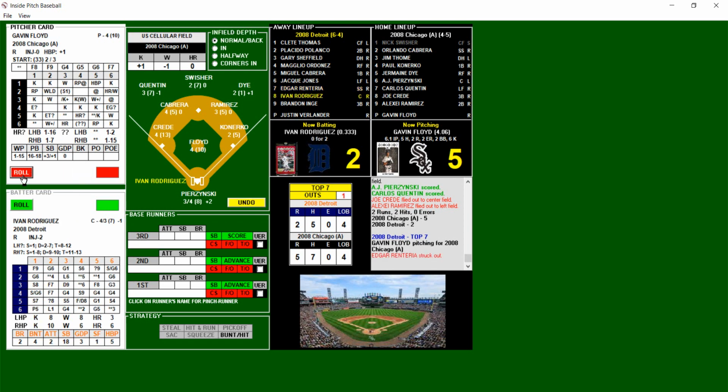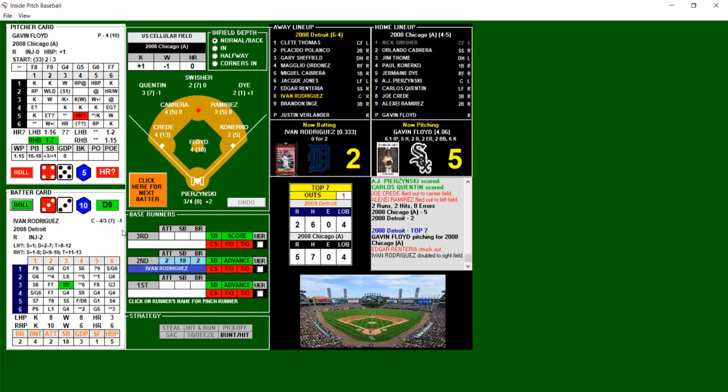1 away. Ivan Rodriguez is 0 for 2. And that is going to be 4-5. Home run chance at a 1-7. That's a 5. That's a 6. The 10 is too high. 3-3, however. He'll convert that into a double. And Ivan Rodriguez is on with a double.